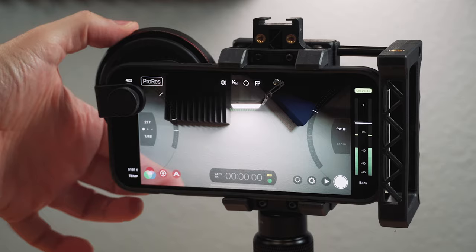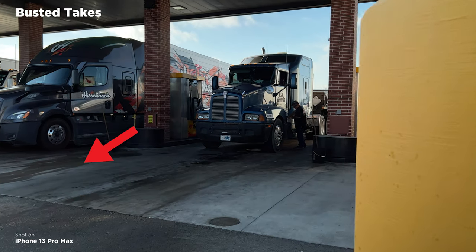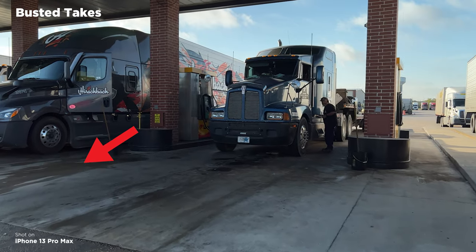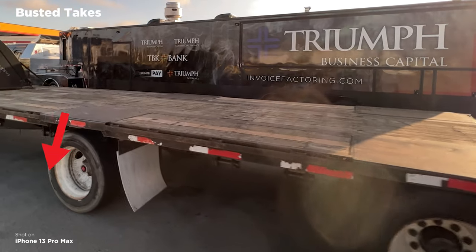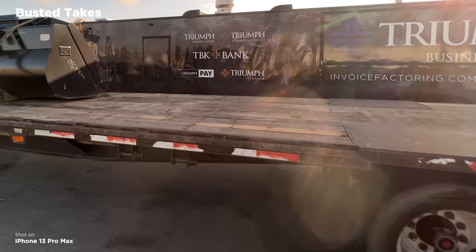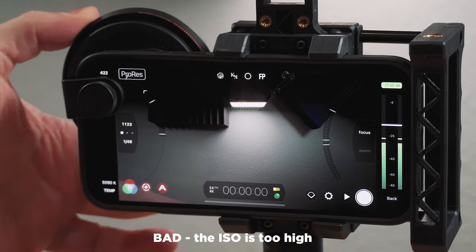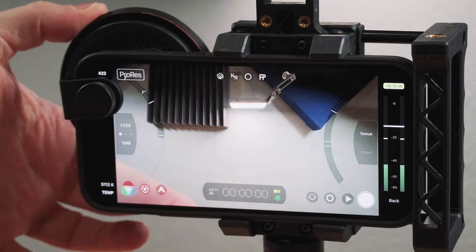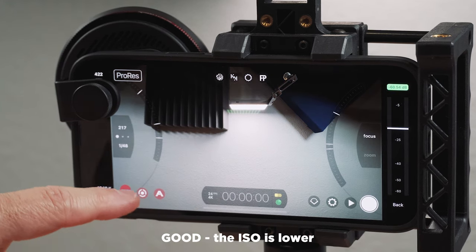But one thing that can happen, especially using a variable ND, is you have it cranked all the way down because you're shooting in bright light. But then if you shoot in shadow areas, the phone will auto ISO up when you reset the exposure and you won't realize it, especially doing a run and gun shoot, and you'll underexpose the shadows and create noise and artifacts. So in those situations, you'd want to lessen the ND. The overall point here, or really a warning, is to always pay attention to your ISO, even when shooting outside in bright light. You want to keep that ISO low.